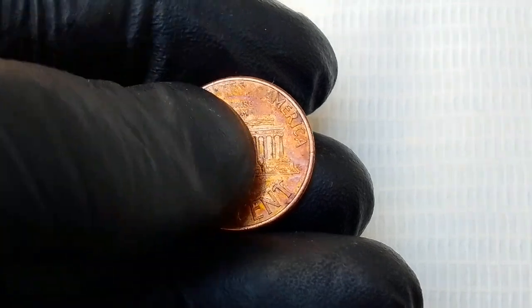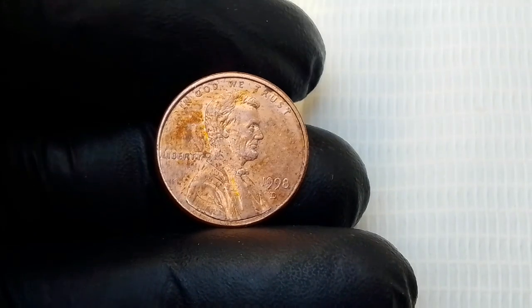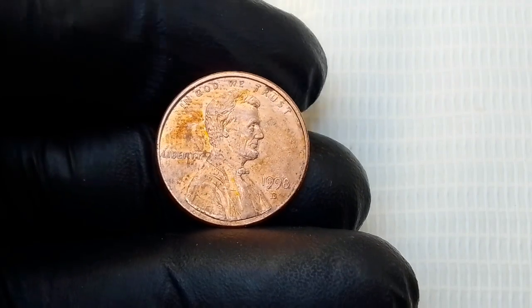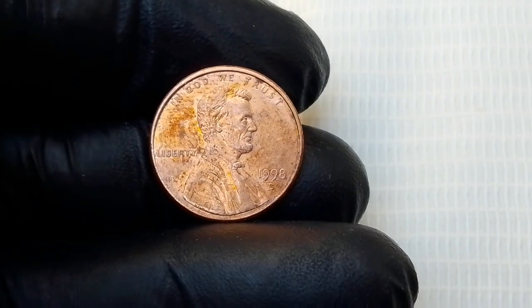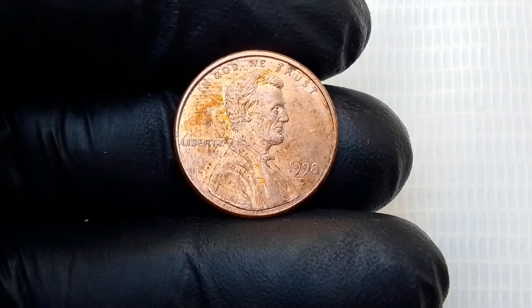Its tale is one of rarity, error, and unexpected treasure, proving that sometimes, even the most common objects can contain the greatest of fortunes. It all started with a simple mistake, one that seemed inconsequential at first, yet changed everything.